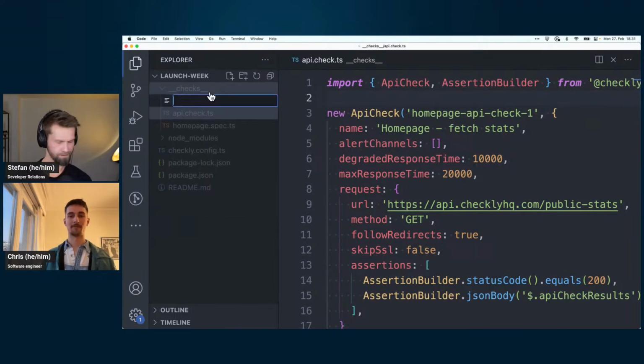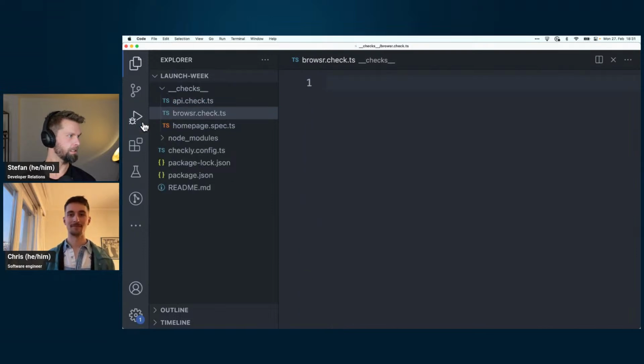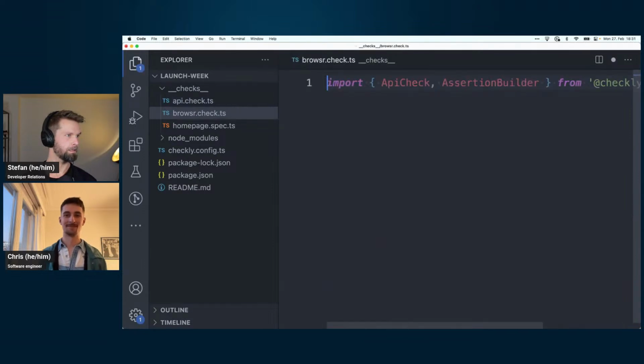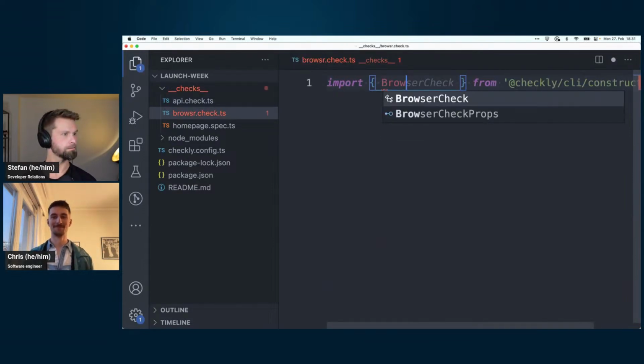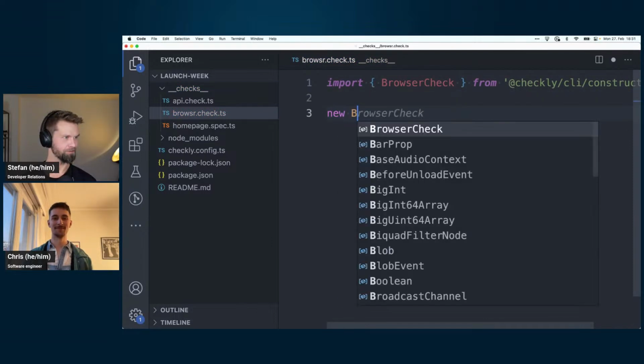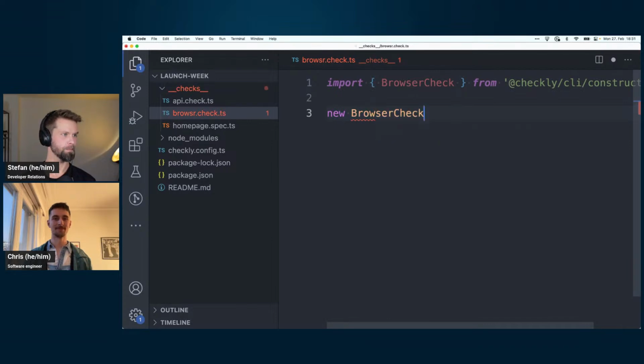All right, let's do this. So I'm just going to do browser check TS over here. I will copy the construct line. And now assume I find browser checks in here. Here we go. Nice. So let me just create a new one. And I noticed that there's this little string value for the constructor.